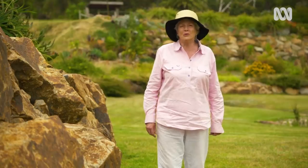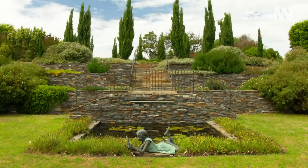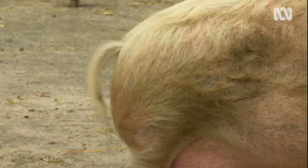I've got more than a dozen gardens for you, all on one property. There's views, there's vistas, horticultural surprises, even wildlife. It is big, even bigger than Sylvie the pig.